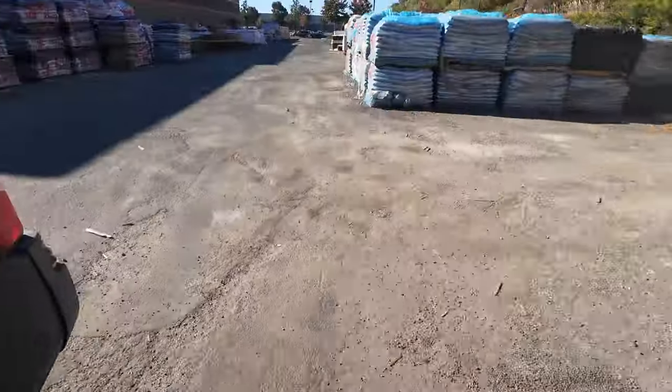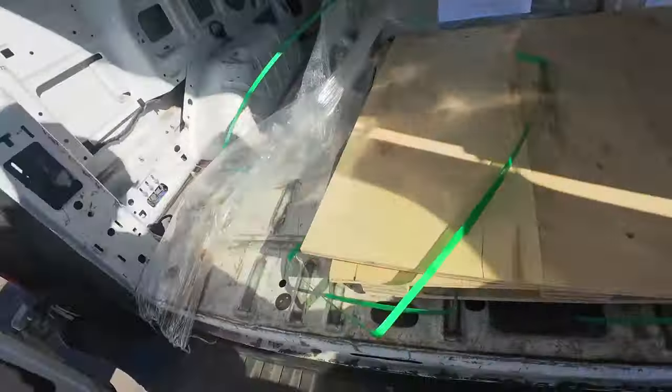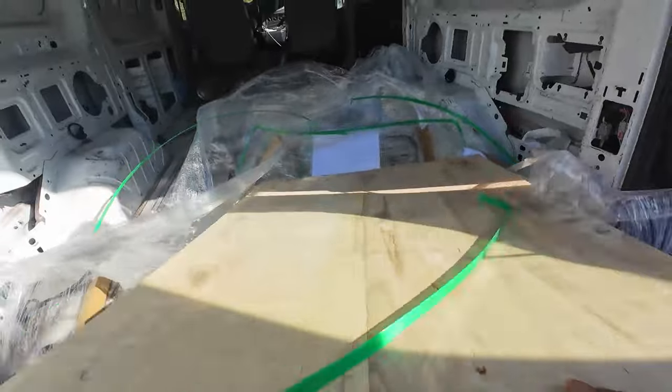All right, back. Got a stack of pallets right there. Let's get out of here.